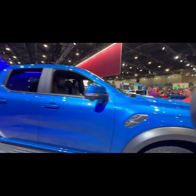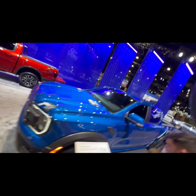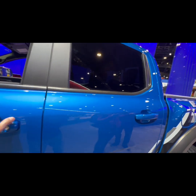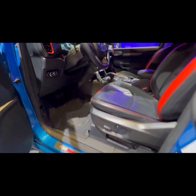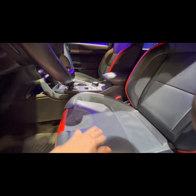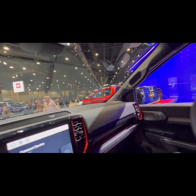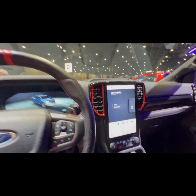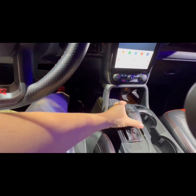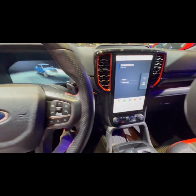Hey, this is one of the few I came to check out. The Raptor. The Ranger Raptor. Check it out. I love that three, what is it, three-tone, or no, three-material interior. Raptor. Oh man, feels like the TRX. Check it out, man. Love the knobs, all terrain. It's really nice.